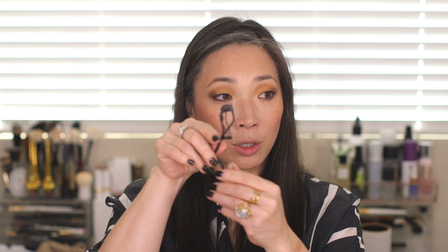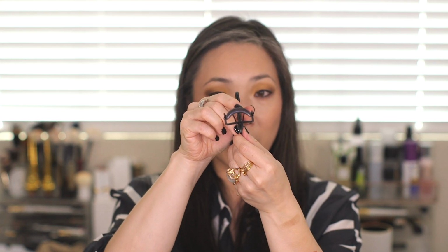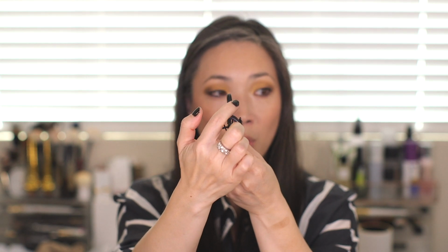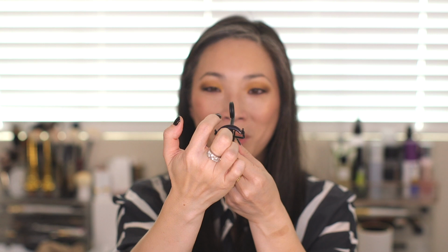And I love it because of the shape of it. A lot of eyelash curlers, I'm gonna hold it like this. I'm not sure if you're gonna be able to tell, but a lot of eyelash curlers are much more convex, if you will, much more convex. So it just comes up a lot higher. So the curve of it is much rounder. And my eyes are, I guess, a little bit flatter against my head.